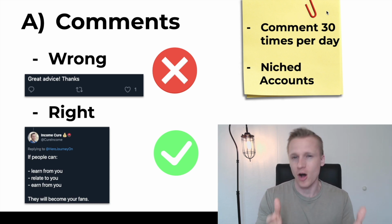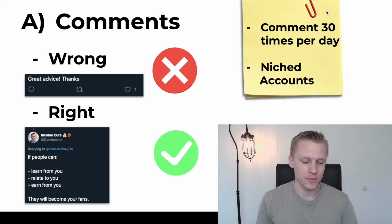Now, when it comes to commenting, there's two different ways to comment, and one of them is absolutely wrong, and you never want to do this type of commenting. And that's just saying a few words like great advice, thanks. What you want to do is take the content of the tweet and then expand on that content, like I did here at the bottom of the screen.